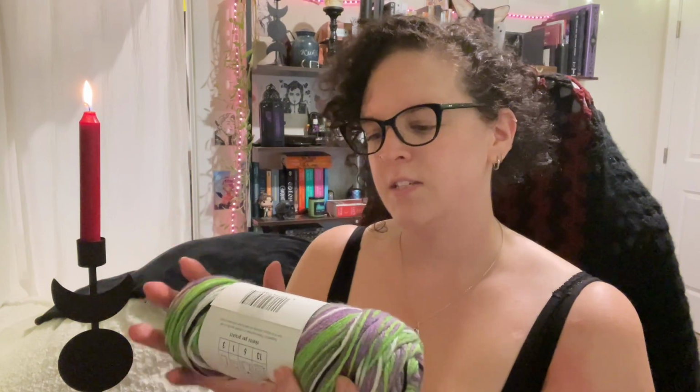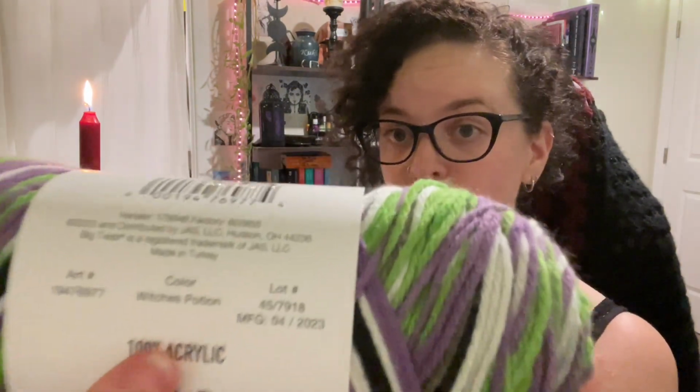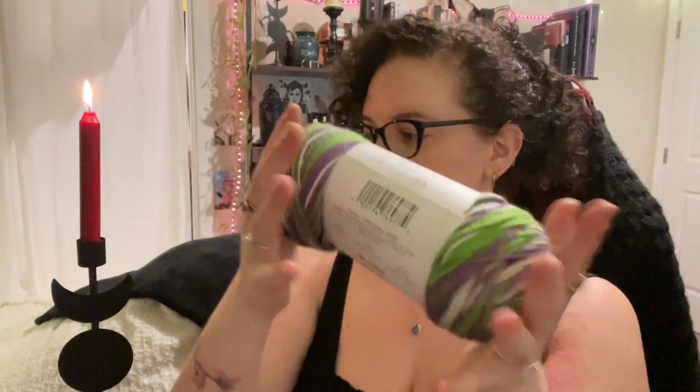So the first one that I picked up, this is from the Big Twist Value Halloween series. There were 3 different colors. There is this one, which is Witch's Potion, which is really pretty with some green and purple, white, and little streaks of black. So I'm going to work this up. I got 8 of these, and I'll work this up into a cardigan.